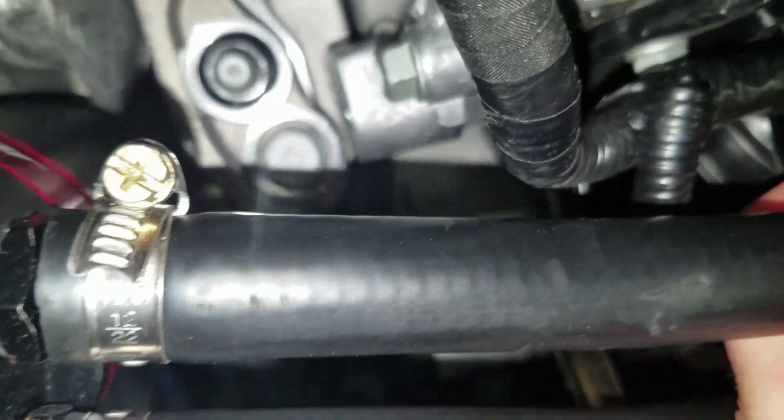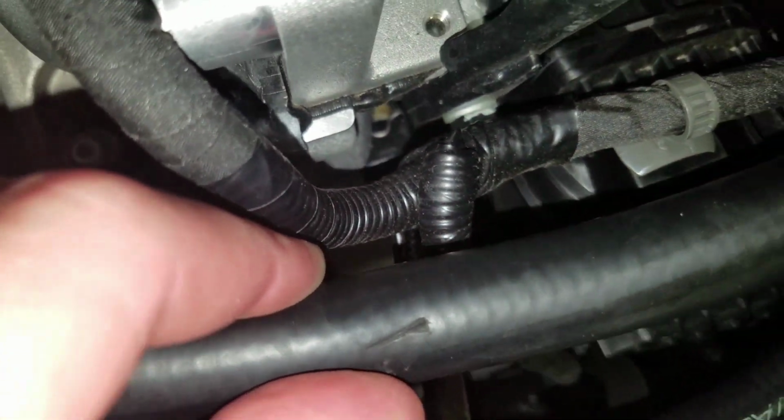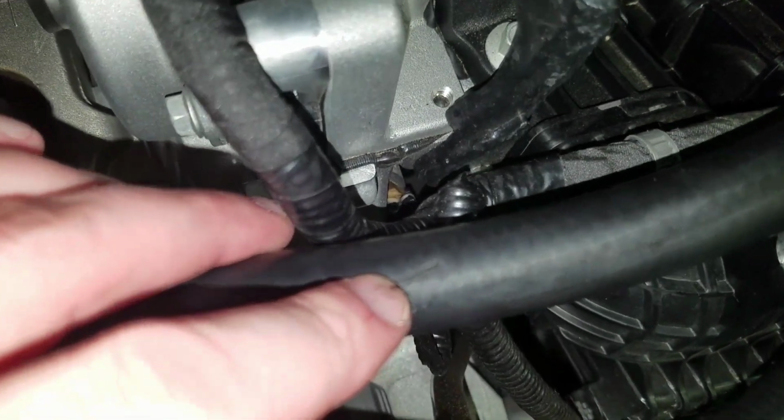And now I'm just going to inspect the hose and see if there's any wear from routing. It is kind of close to the wiring harness here, so what I'm going to do is move that to the side, kind of look in there. There really isn't any rubbing there.